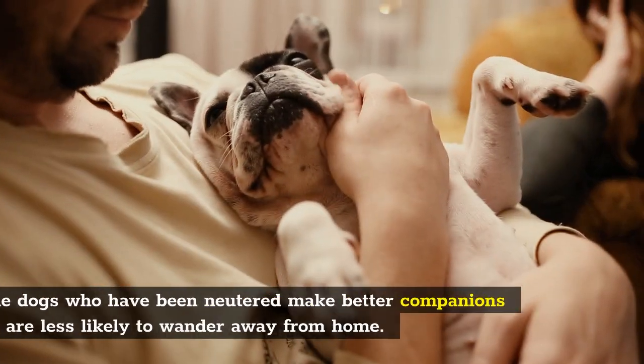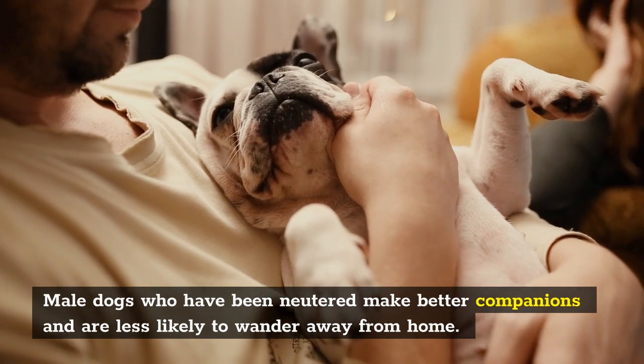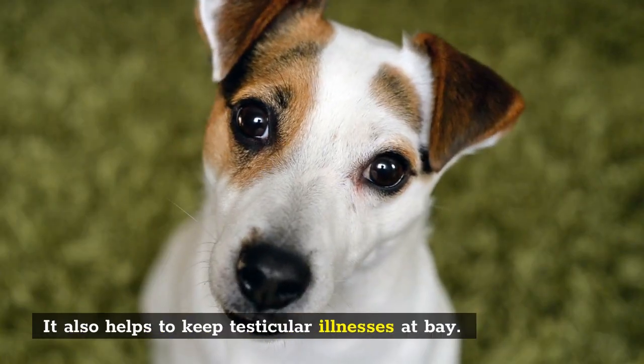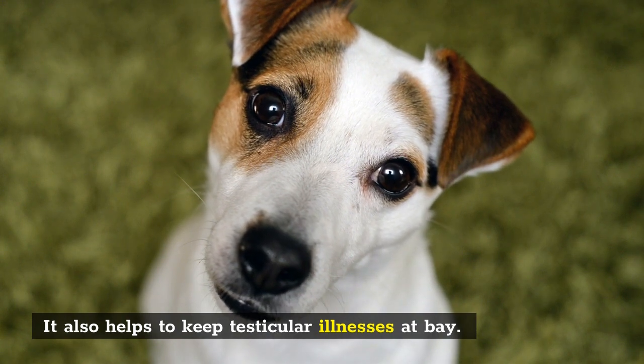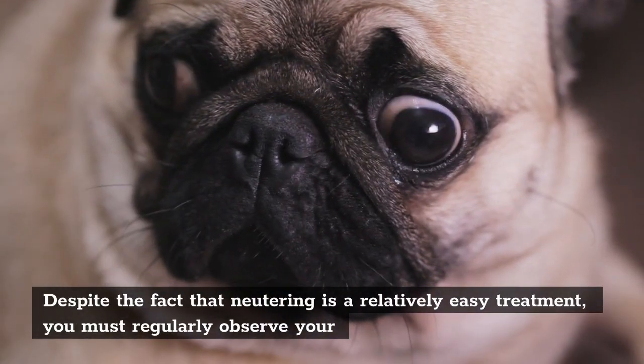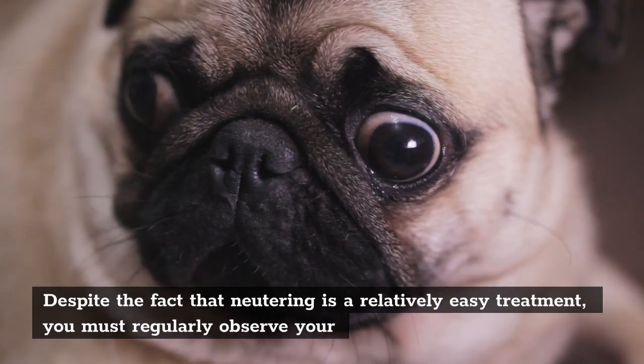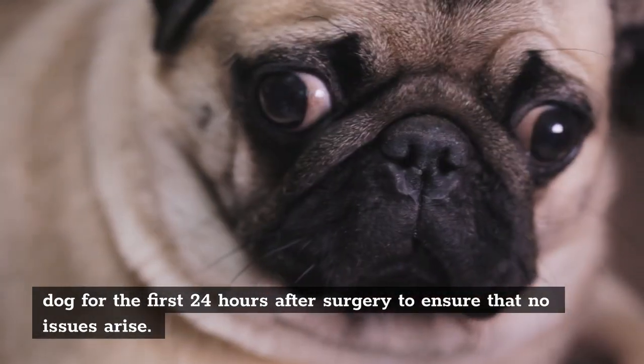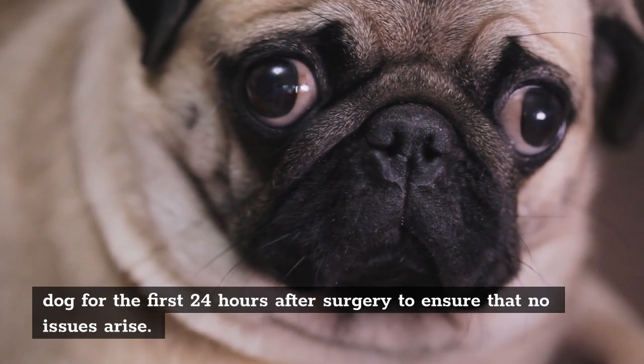Male dogs who have been neutered make better companions and are less likely to wander away from home. It also helps to keep testicular illnesses at bay. Despite the fact that neutering is a relatively easy treatment, you must regularly observe your dog for the first 24 hours after surgery to ensure that no issues arise.